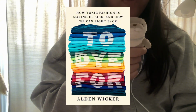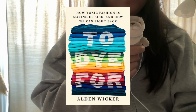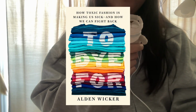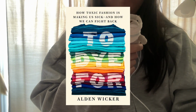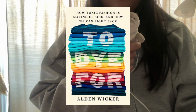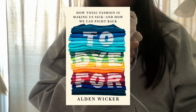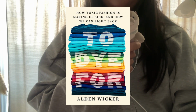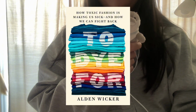As for To Die For, it talks about the synthetic dyes and chemicals in clothing that cause a lot of health issues, and it highlights all the unregulated fashion industry and laws. While it did not focus too much on the tips and advice for building a safer wardrobe, I also found that the tips were definitely harder for an average fashion consumer.